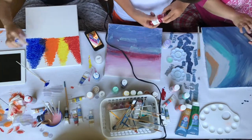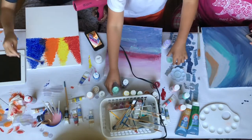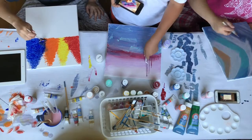So I kind of like made a mistake. So now my orange and my blue is starting to blend and I need to dry it.